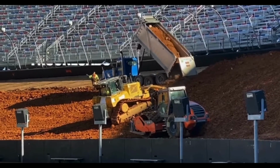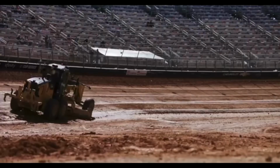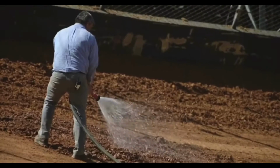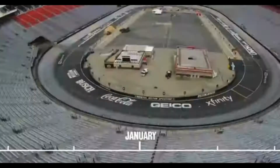So we ended up bringing in 2,300 truckloads, which is roughly 23,000 cubic yards of dirt. The banking on the track, we're at 19 degrees in the turns. Front stretch and back stretch are at 6 degrees. We're going through several thousand gallons of water to keep moisture in the track.